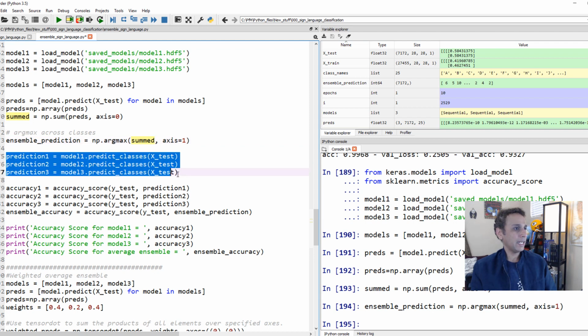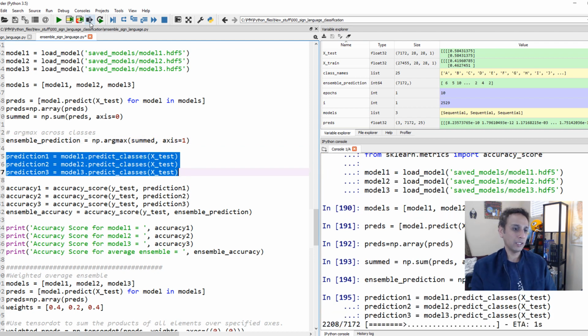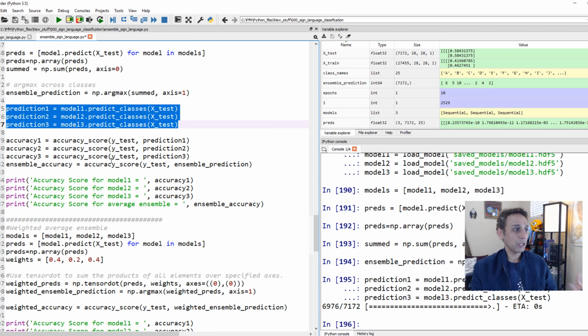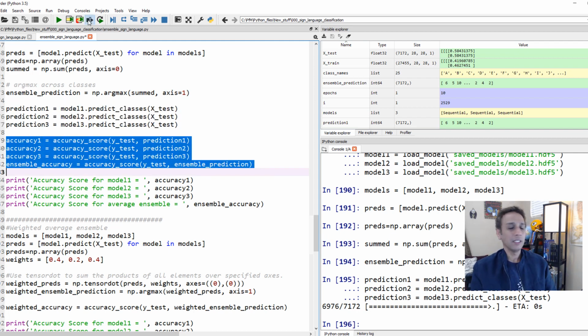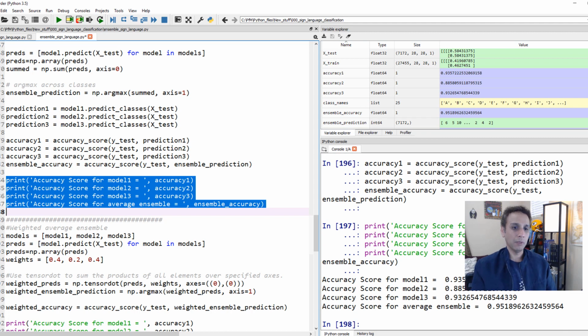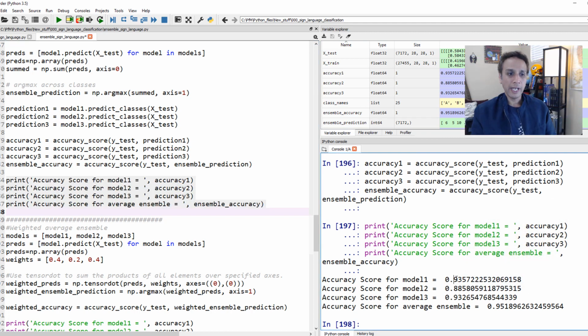Okay, now let's go ahead and predict for one, two, and three models, and print out the accuracies. I'm also curious about the ensemble accuracy, because our actual accuracies are already not bad from each of these. Okay, there you go. For model one, 93.5%, model two, 88.5%, we saw a bit of overfitting going on, model three, 93.2%. But when you ensemble this, we are getting an accuracy of 95.1%, which is obviously better than any one of these. That's why combining these gives you much better strength than these.